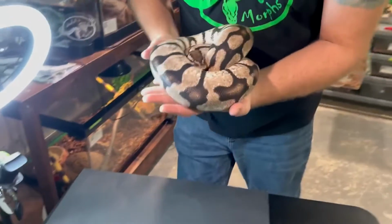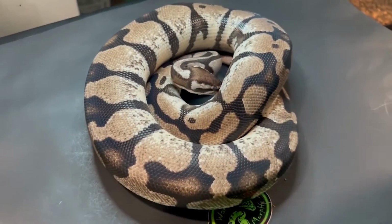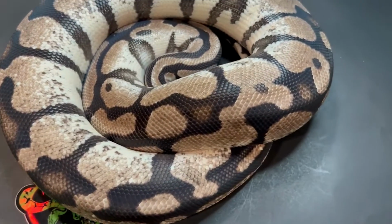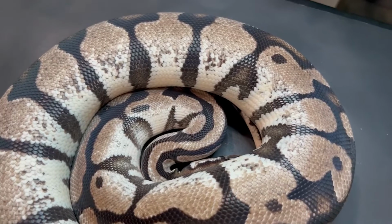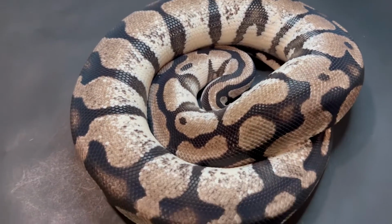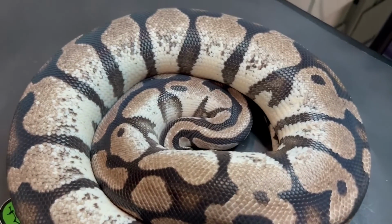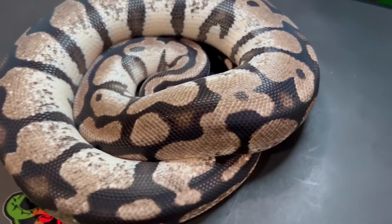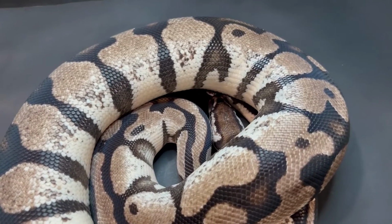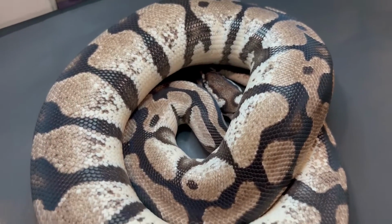Now next up, we're not going to mess with this girl too much, but she has already ovulated. She's starting her shedding process. She hasn't gone fully gray yet, but she did her ovulation, I'm going to say like a week, 2 weeks ago, something like that, at the time of filming this anyway. So this is our pastel axanthic girl. That's right, folks. We are going to have double het axanthic DG stuff this season. Super, super excited about this clutch.